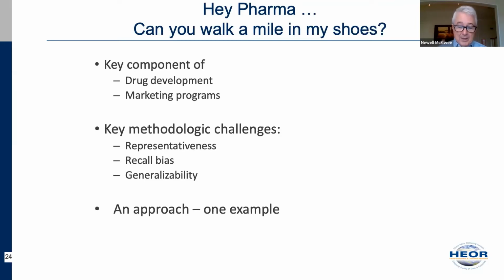But there are some methodologic challenges with patient experience data. So the first is representativeness. We don't typically have random samples when we do this kind of work. So we just need to be thoughtful about ensuring that patients provide patient experience data that represents the target population. And then there's also recall bias, because remember, we're capturing data over an entire life cycle of a patient's disease, even pre-diagnosis. And that memory is impacted by time decay and saliency of the event. So the nuances of getting a diagnosis may not be recalled after a few years. We need to consider recall bias as one of our methodologic challenges.